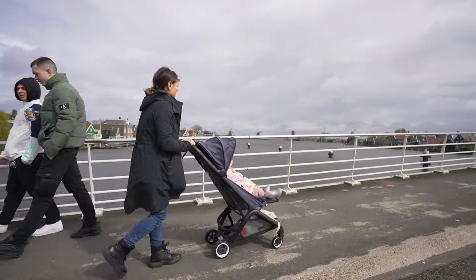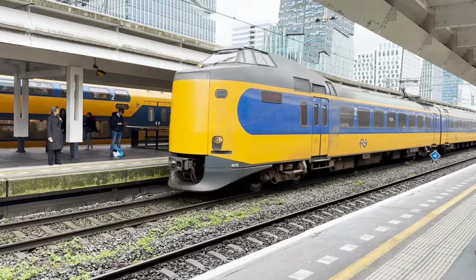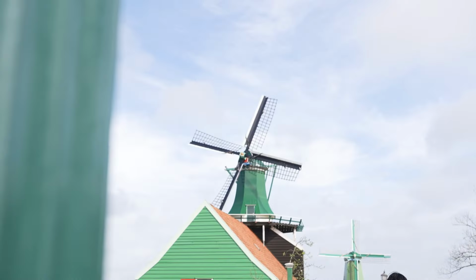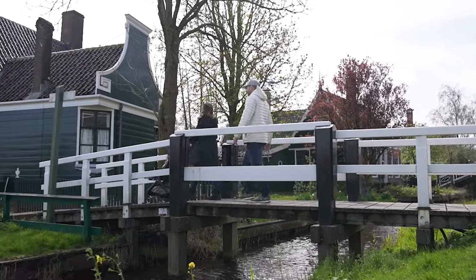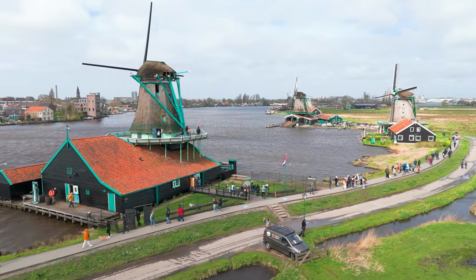These beautiful windmills are just outside Amsterdam in a town called Zaanse Schans. To get there, we took a 15-minute train from Amsterdam Central Station. And after a quick walk through the darling town, we feasted our eyes on the main event, the giant windmills of Zaanse Schans. When we got to the windmills, I received this fantastic voicemail, which I'll tell you about in a little bit. Now, this is how I picture Holland hundreds of years ago.